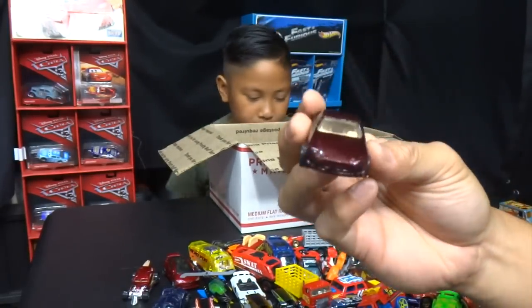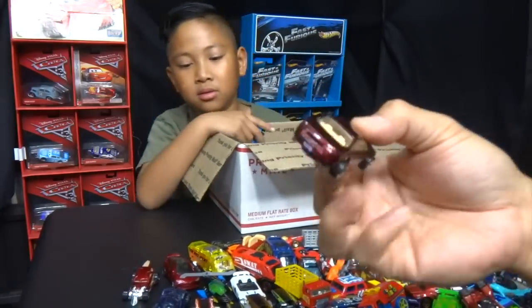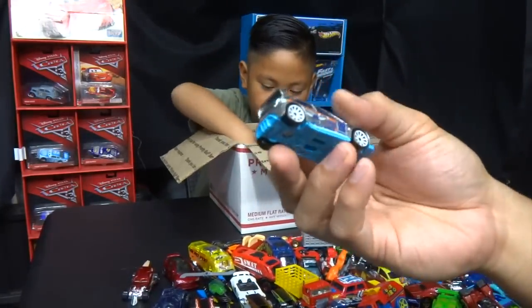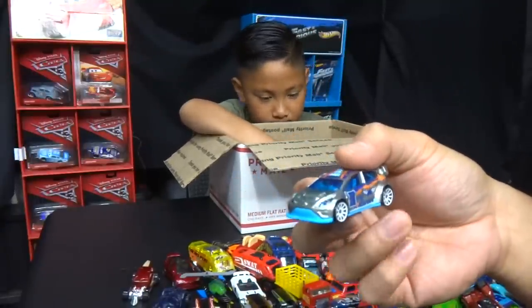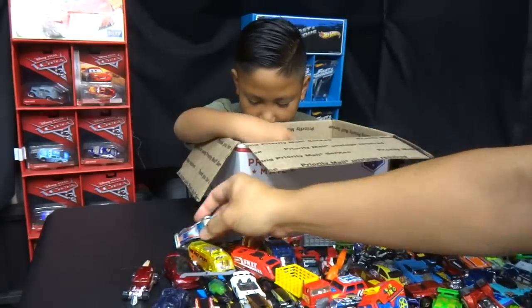Yeah. Here's the Lexus SC300. That's a Lexus? It's a Lexus or a Toyota Soarer, whatever you wanna call it. Here's a Ford Fiesta. 2012 Ford Fiesta Arctic Racer. Very cool. It's like a Zamac car.